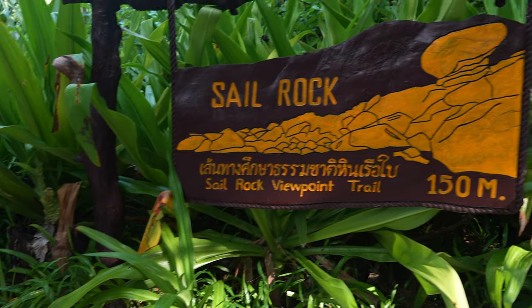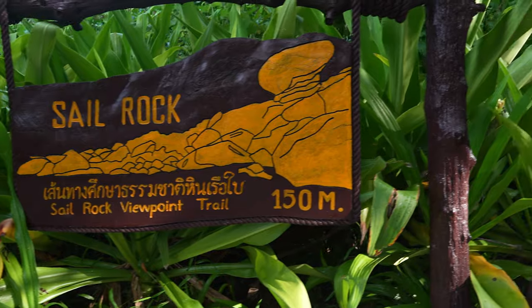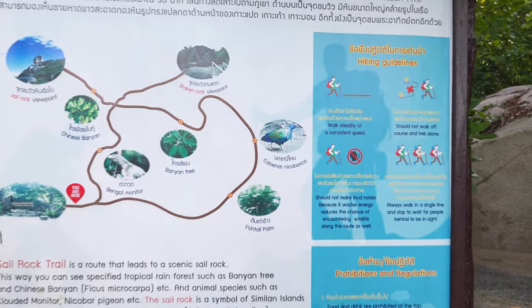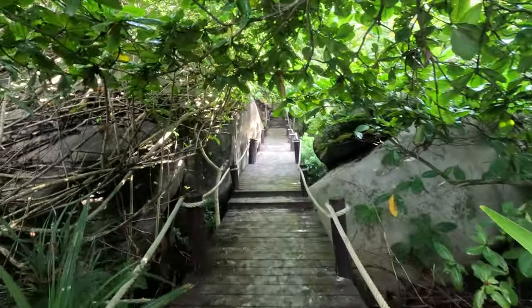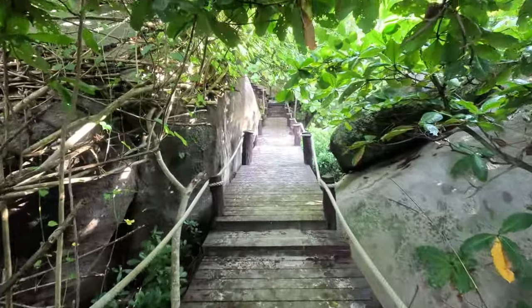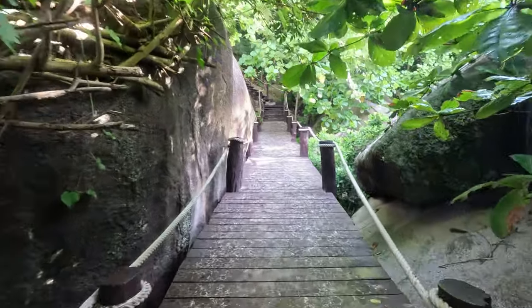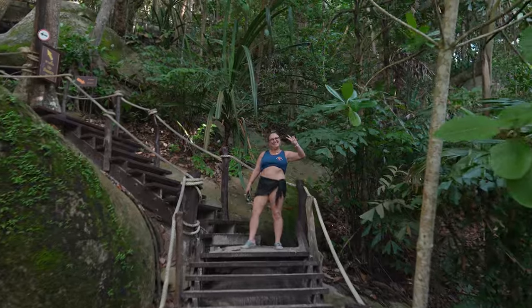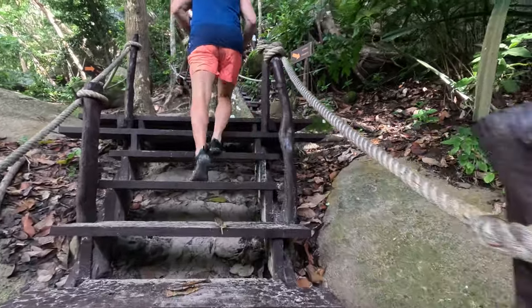With the weather so good, we were able to do the Sail Rock walk. So we decided to make the climb straight away before the crowds got any bigger. One of the reasons we chose to do the early bird tour is to try and avoid the bigger crowds. These islands can get quite busy.